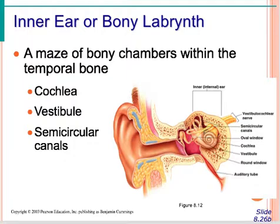All right, so the three parts are the cochlea. The cochlea is the shell-shaped part. The vestibule is this part here, and then the semicircular canals are the little loops that come off of it.